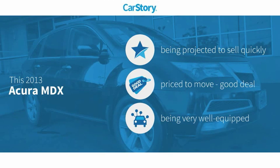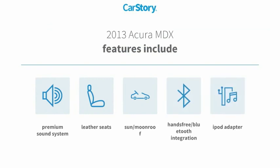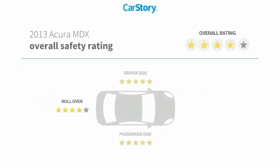Rates this vehicle as a good deal and loaded with features. Features also include iPod adapter, premium sound system, leather seats, hands-free Bluetooth integration, sun moonroof, and has been listed as an IIHS top safety pick with these ratings.